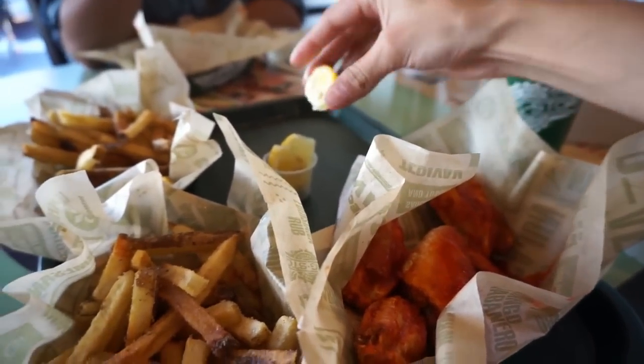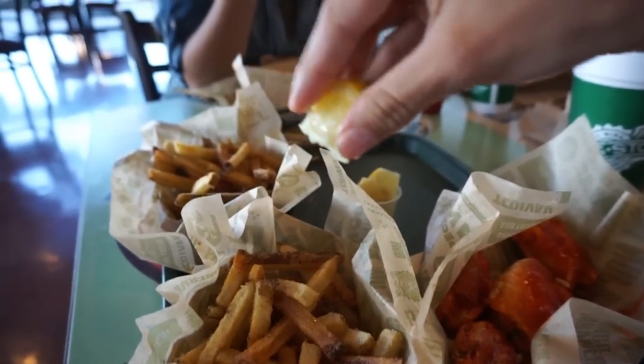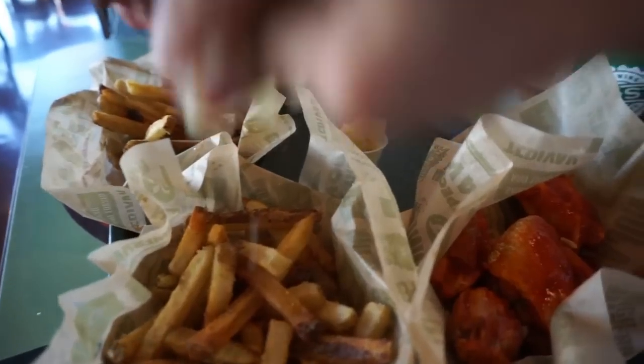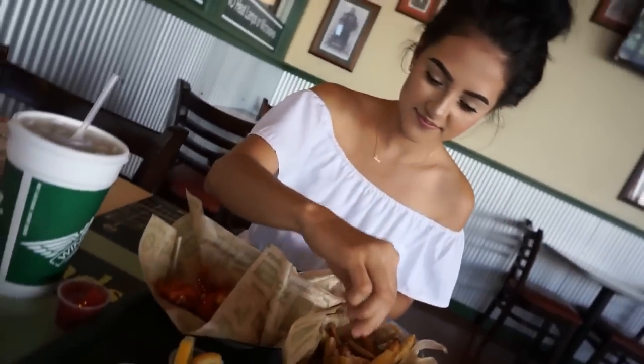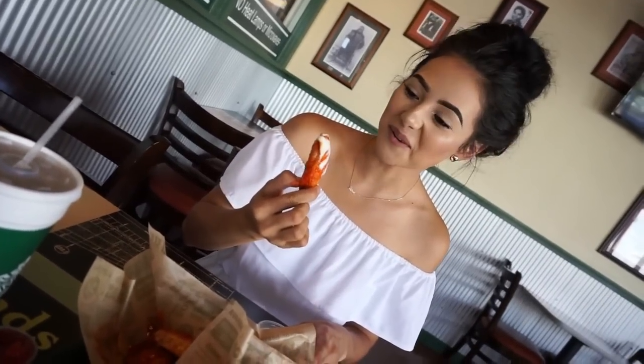Okay guys, am I the only one that adds lemon to the wings and fries? Oh shoot, I was gonna add some on yours. I just love it. I love it so much. Do I look weird? No. Watch me get it all over my shirt. I'm gonna laugh. My romper.